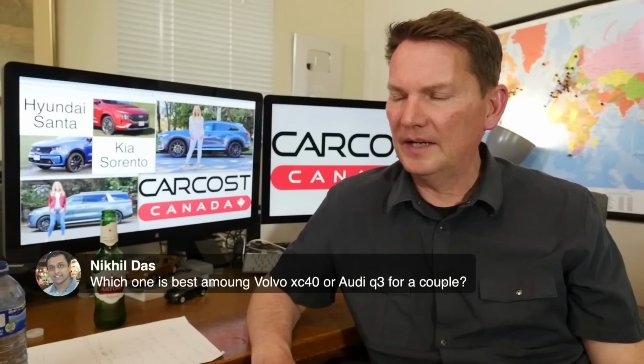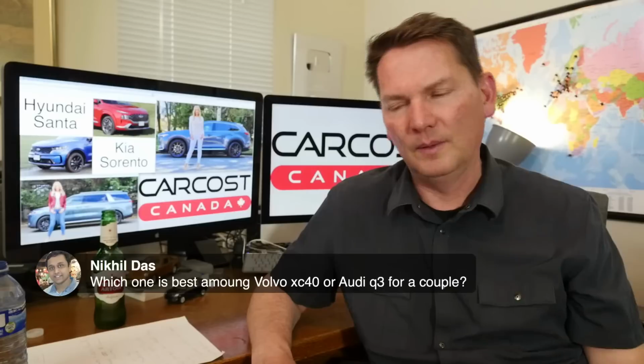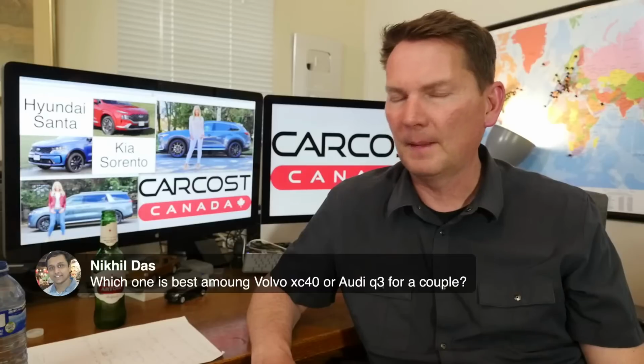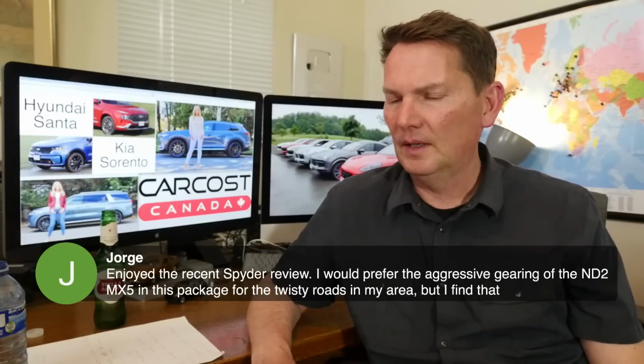Which is the best among Volvo XC40 or Q3 for a couple? I like the Q3 better. Just my take on it. Plus it runs on regular gas.